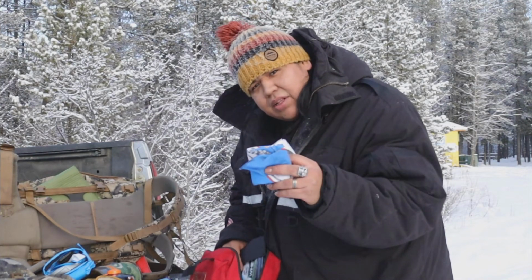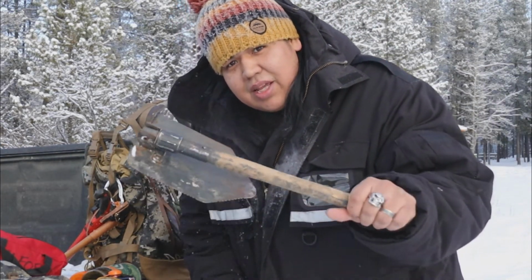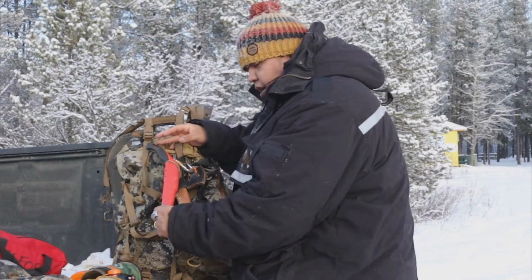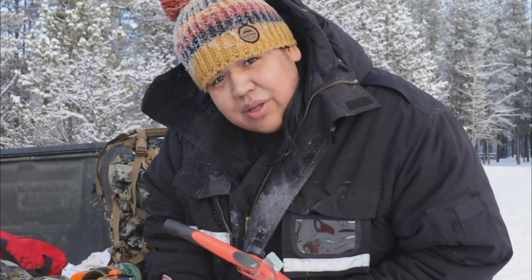I got a bandana. There's like 100 uses you can use a bandana for. This is that shovel I use. You see me digging with. It's just a collapsible shovel. I've had it for years and it works really great. Here's that saw I use. It's Duramax Pro. I don't know how it's Duramax. Actually it doesn't work that good compared to some of the saws I see online. But it's better than nothing.